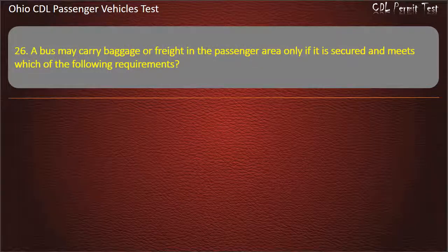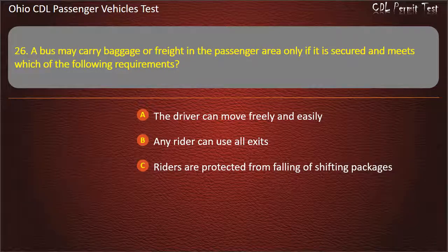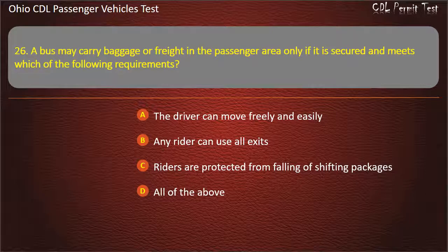Question 26. A bus may carry baggage or freight in the passenger area only if it is secured and meets which of the following requirements? The driver can move freely and easily. Any rider can use all exits. Riders are protected from falling or shifting packages. All of the above. Answer. All of the above.